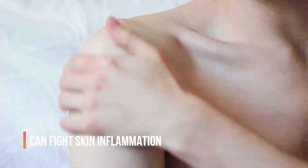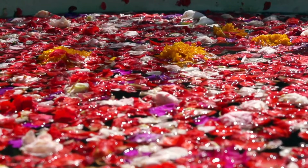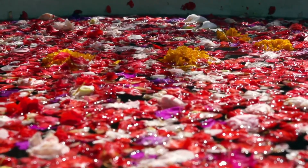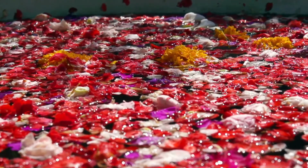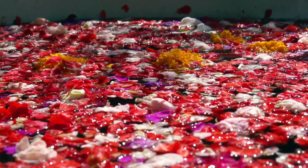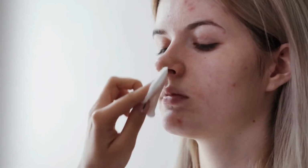1. Can fight skin inflammation. Rose petal extracts were found to exhibit anti-inflammatory activity on the skin. This could be attributed to the polyphenols, anthocyanins, and flavonoids in the extracts. Rosewater may also protect the skin from inflammation induced by UV radiation. Rosewater also contains vitamin C that further contributes to its anti-inflammatory properties.